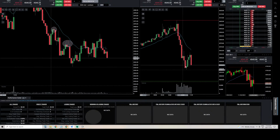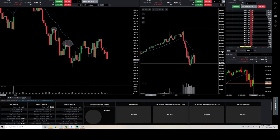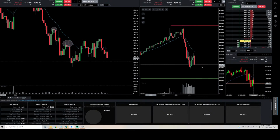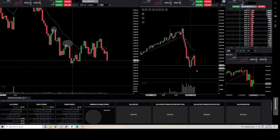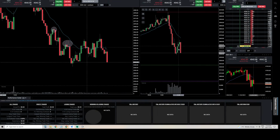So we've just actually triggered that 2-legged pullback now, finally, on the 5-minute chart. It's such a big move. So the way I would normally do this, right, I would measure this move, and then from here I'd put it down again, expecting a measured move down. This is a very small 2-legged pullback.